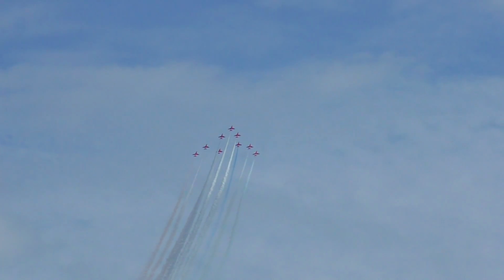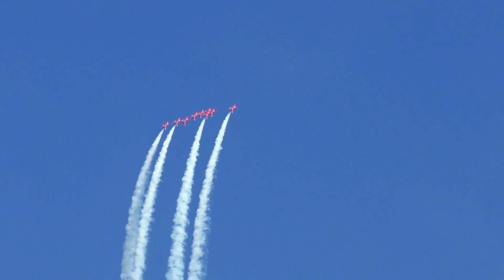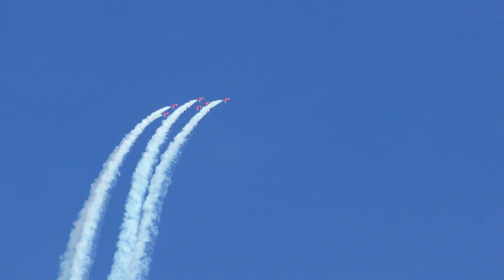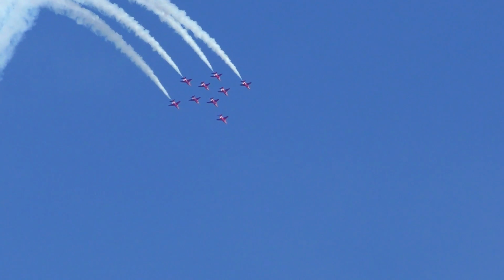Over in big battle with the patriotic red, white and blue smoke trailing behind. 6,000 feet to the top of the loop, Red One will pull lightning over the top before twisting it around to the left.